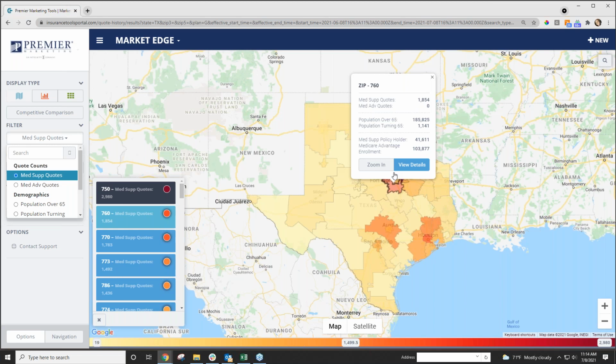You can also see by that 3-digit zip code what the population over age 65, turning age 65, and then the MedSup versus Medicare Advantage enrollments. So you're probably going to say, how can this help me? Like, why do I need to know this? And I always tell agents, this is your area of opportunity.